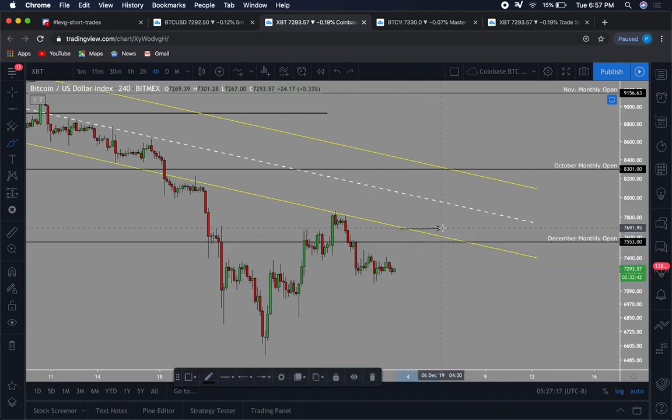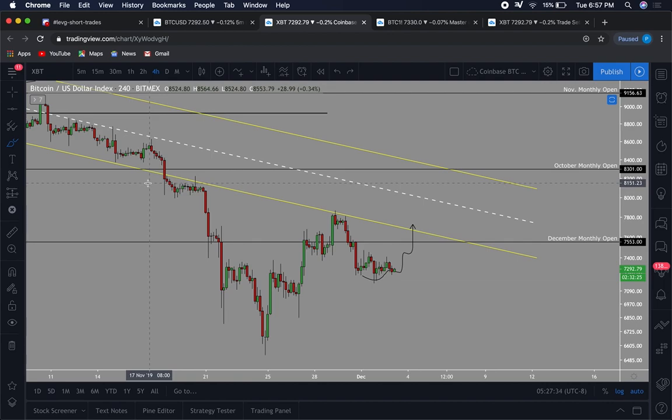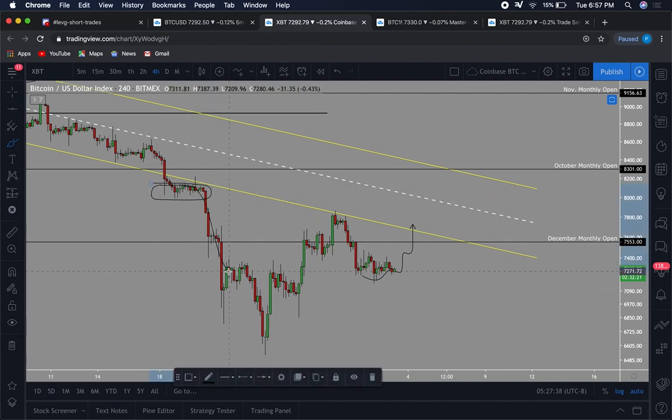And your stop will probably have to be up here around $7,600 or something. Or watch for a clean break and a smash above this area, right? Then a long, and then you'd first target obviously right here around $7,700, $7,750, and maybe as high as this consolidation structure before we sold off. This was around $8,000. Okay, so those are a couple of areas.